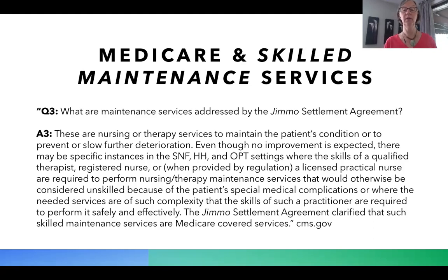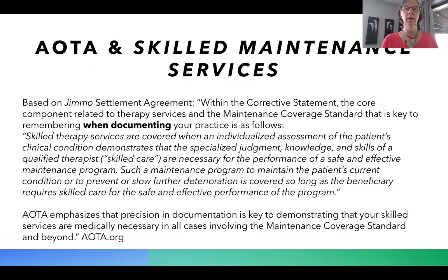And this is because of the patient's special medical complications or where the needed services are of such complexity that the skills of a practitioner are required to perform it safely and effectively. So the JIMO settlement agreement clarified that such skilled maintenance services are Medicare covered services. This is a great website. It's the Medicare advocacy site.